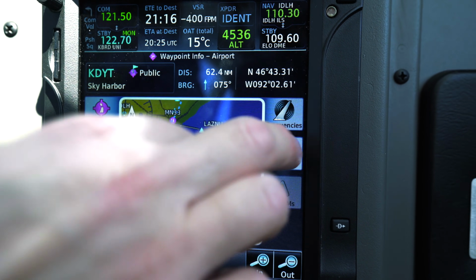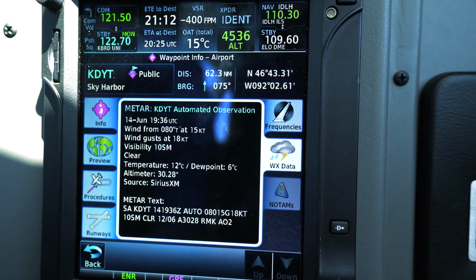Right now the wind's out of the east at 15 to 18 knots, and the temperature is 52 degrees.